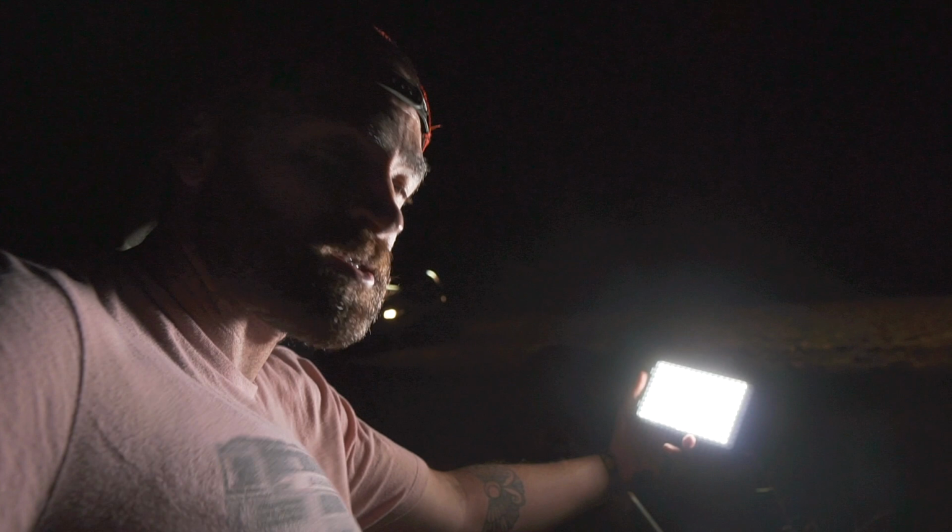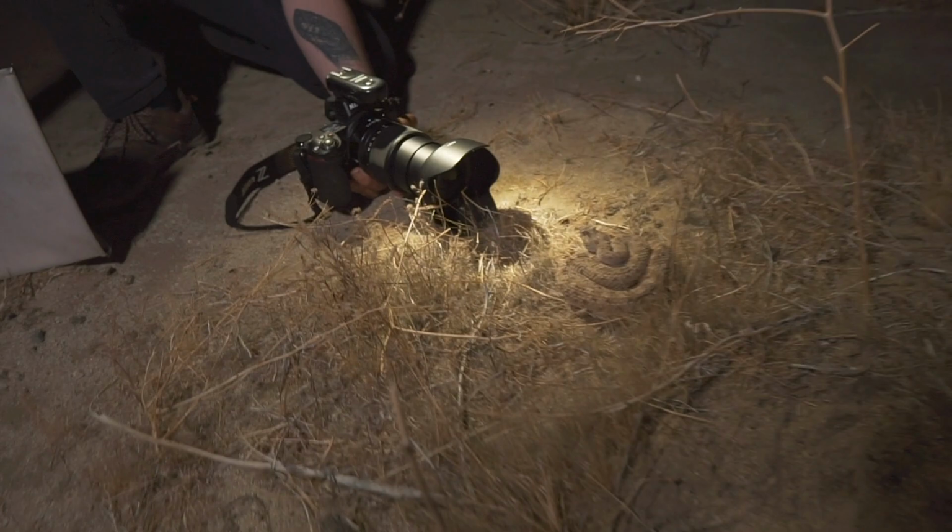Windy out here right now, but he's taking photos of the Cerastes. It's a big one. Probably the biggest one I've ever seen, actually.